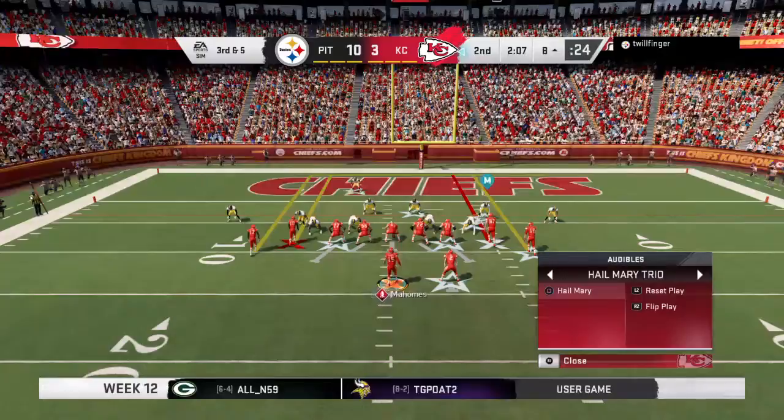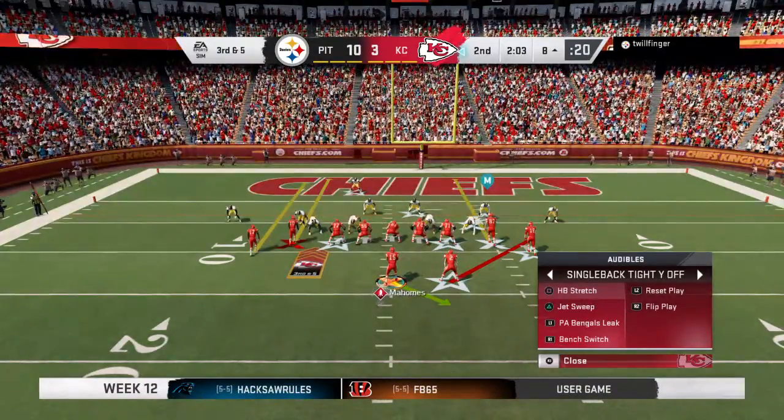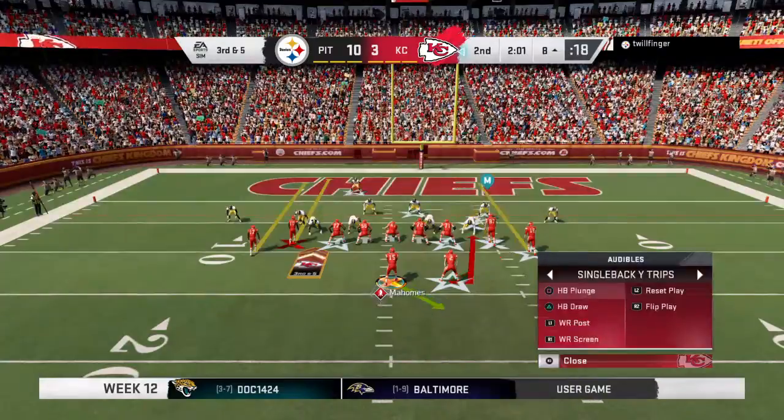Yellow, sorry. You got to get the ball, D. Get the ball right here. Let's go. Hey, check 24. Check 24.